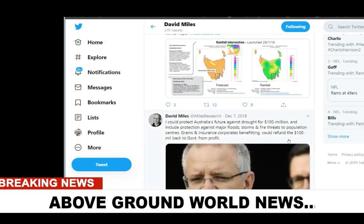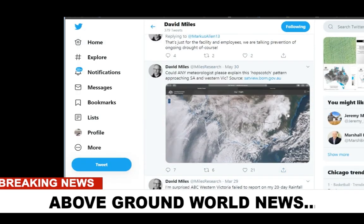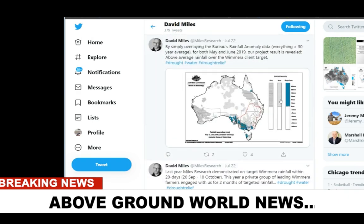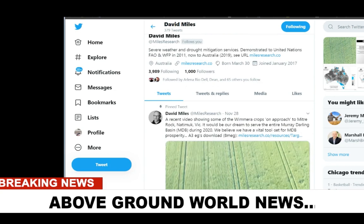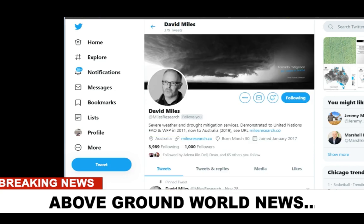So now you have to ask yourself, why are they not putting the fires out in Australia? Well, it's multifaceted. It's to bring in the smart cities. It's to bring in the high-speed rail.